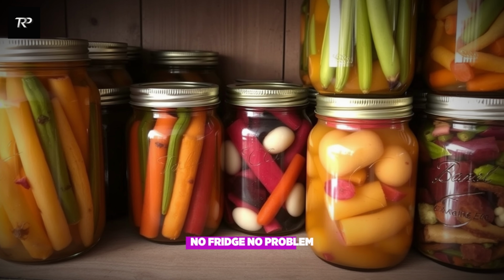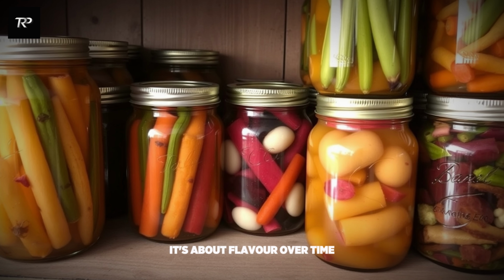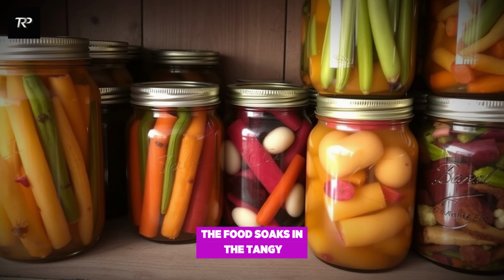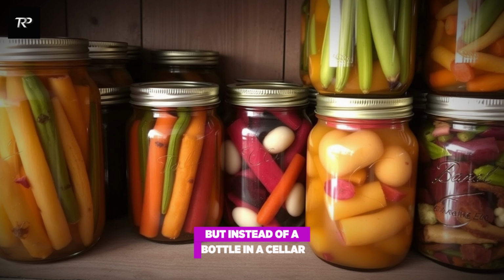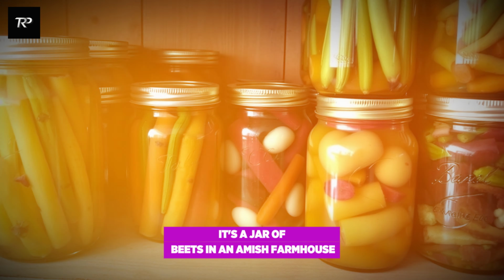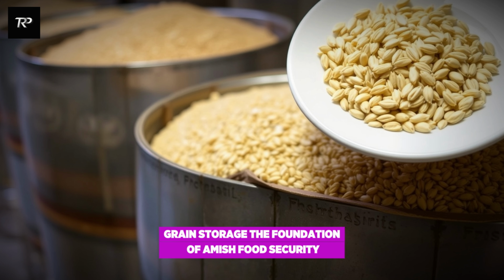No fridge, no problem. Pickling isn't just about storage. It's about flavor. Over time, the food soaks in the tangy, salty goodness, getting better with age. It's like aging wine, but instead of a bottle in a cellar, it's a jar of beets in an Amish farmhouse. Grain storage, the foundation of Amish food security.